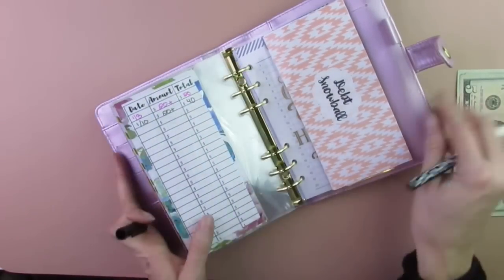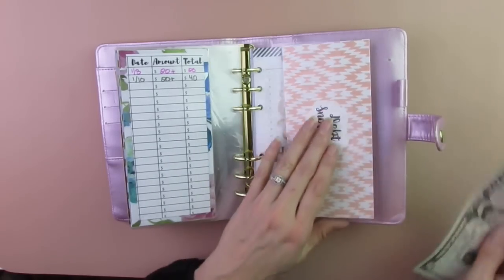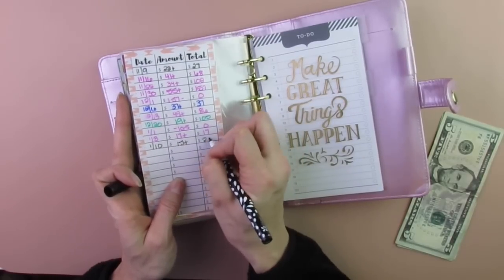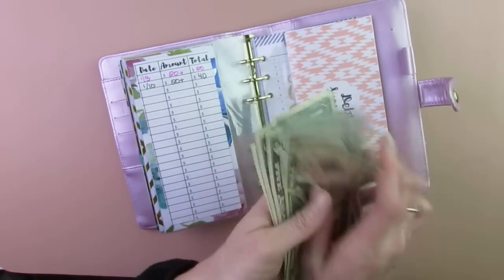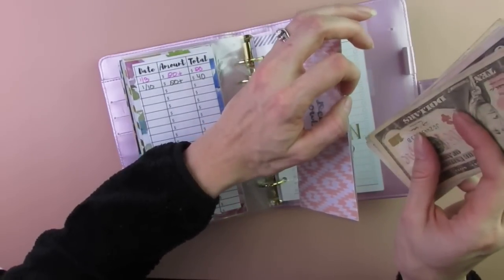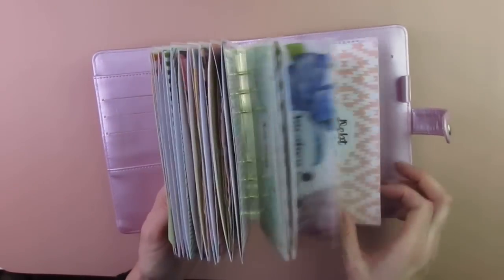And then the last one that I stuff here is this debt snowball, and that is where this money comes in from my extra from my cash envelopes. So we're adding in $15 to debt snowball. So let me write that down, and then I'll put it in here. So we have 17 in here already. So now we're going to have 30, 31, 32. And with that, I put that money towards my extra debt snowball payment at the end of the month. So there we go. We have all of my envelope stuff.